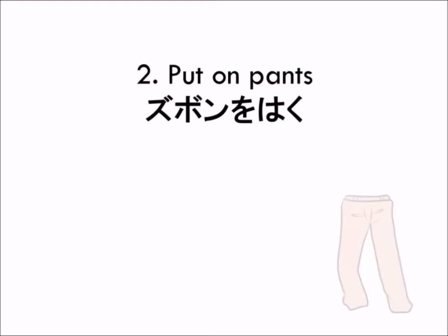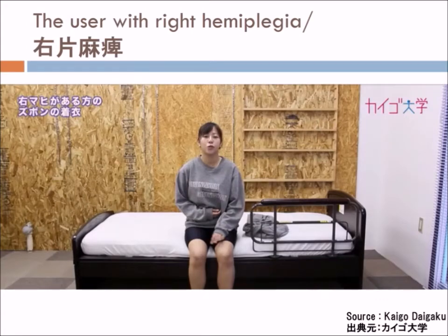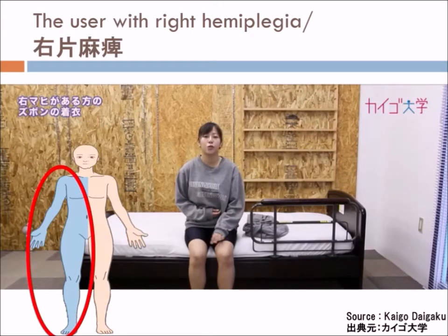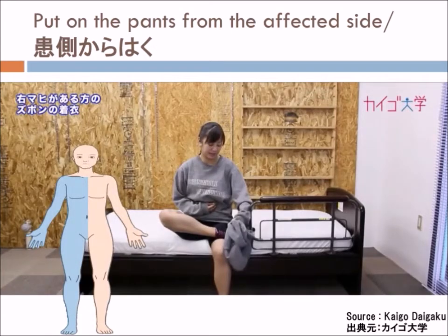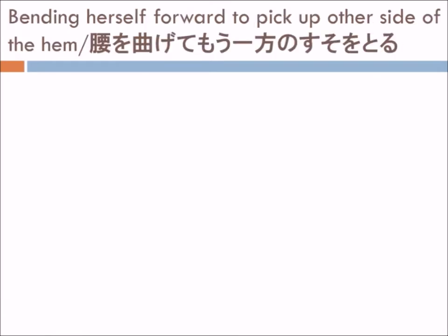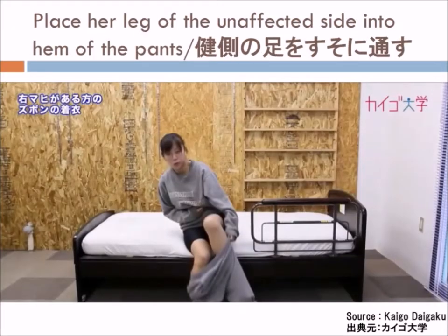2. Put on pants. The user with right hemiplegia. Bring her leg of the affected side onto her knee of the unaffected side. Put on the pants from the affected side. Bending herself forward to pick up other side of the hem, place her leg of the unaffected side into hem of the pants.